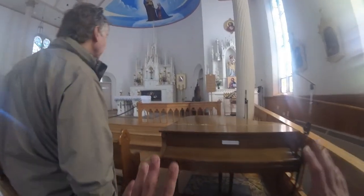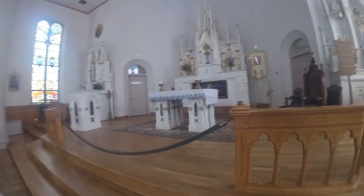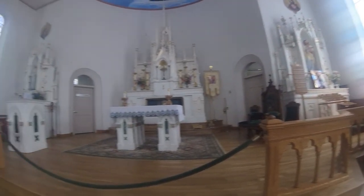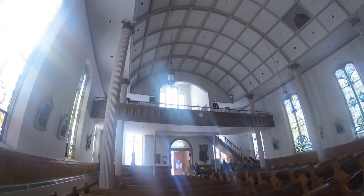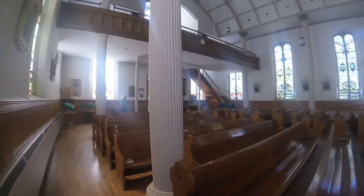Please don't move the piano. The GoPro thing. I'm too lazy to put it on the thing. Well, it's with me. I'm just too lazy to get it out of my bag.